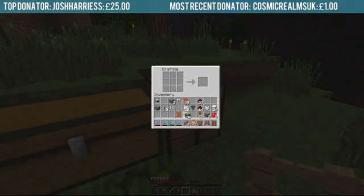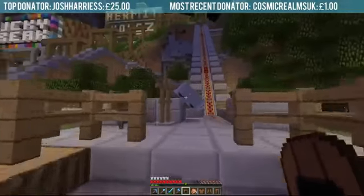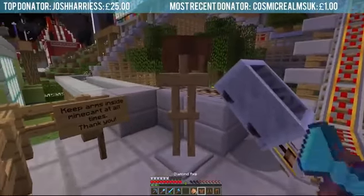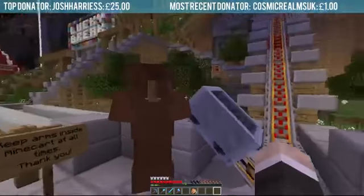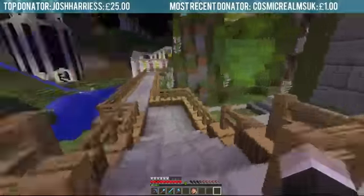I'd forgotten how you did it. Yeah, you can't have the leggings, that's it. I'd forgotten my own life hack. Unbelievable. I don't believe it. That looks a little bit better. I like that. Yeah, that looks good.